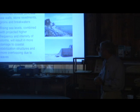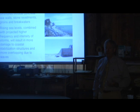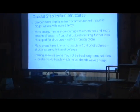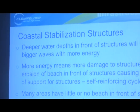As water level gets deeper, wave energy will increase, because wave height is a direct function of water depth. There's some physics involved. So the deeper the water, the bigger the waves. The bigger the waves, the more energy. And so just building seawalls higher is not necessarily the answer. Even if you might try to protect some home behind here, it's not necessarily a good solution in the long term. Without good energy dissipation in front of that seawall, it can actually be very detrimental. So rising sea levels will certainly add to the controversy of seawalls. Again, the deeper water depths result in bigger waves. It's a self-reinforcing cycle.